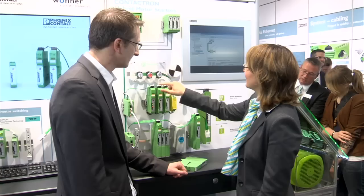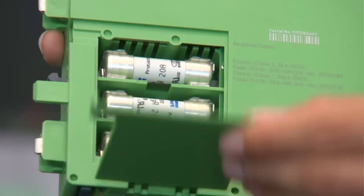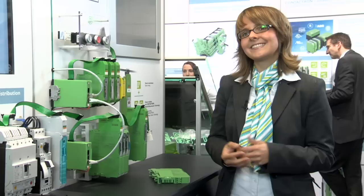Clever motor switching. The range of Contactron hybrid motor starters is growing. The new solutions make power and control wiring even faster and easier. Thanks to the connection to the SmartWire-DT communication system, complicated parallel cabling of the control and signal levels is now even easier and clearer. The integrated fuses protect the device in the event of a short circuit. And as far as our customers are concerned, that means more protection for people and systems. To continue operation, it's then only necessary to replace the fuses and the device is then ready for operation.